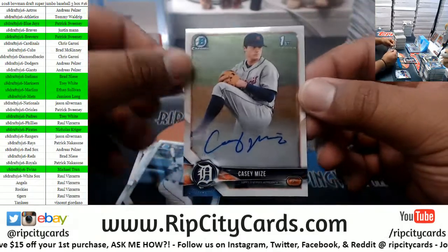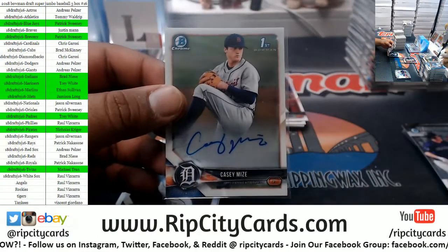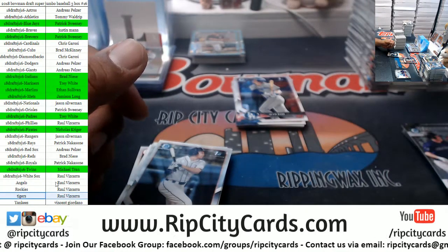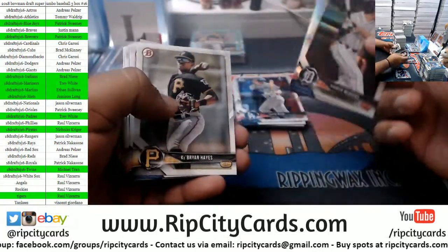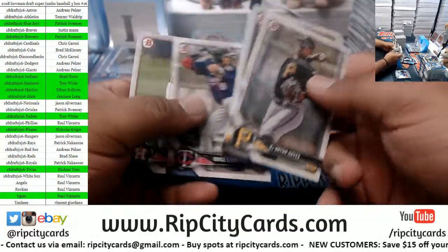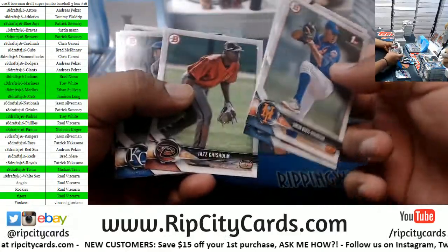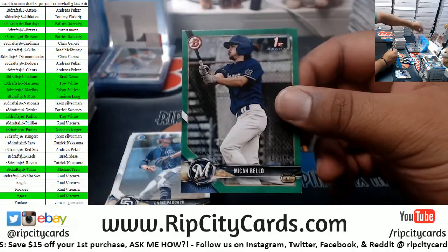Hey, ask and you shall receive. Casey Mize, one of the dudes on the box, so you know it's got to be good. There you go, Tigers, a filler team with a hit. Very nice. We got Micah Bello, $0.99, Bruce Green Paper.